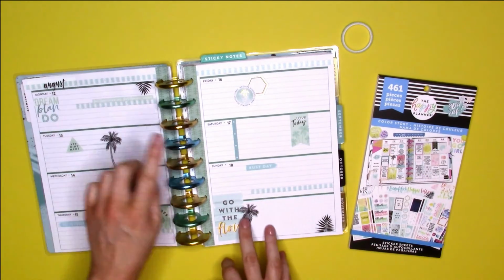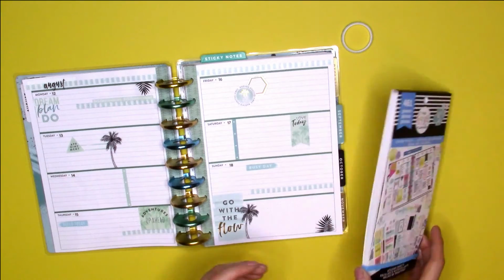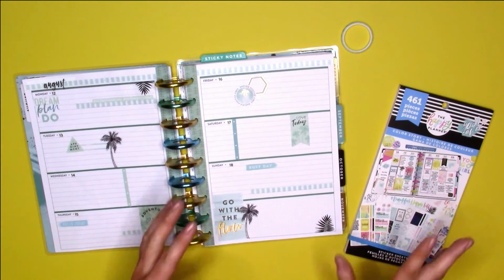That is it for the week of the 12th through the 18th in my classic size Golden Student Planner, using the Color Story sticker book from the new Happy Planner release. I really hope that you guys enjoyed.